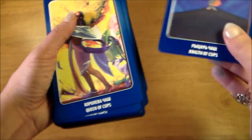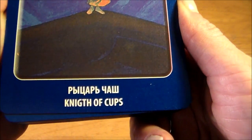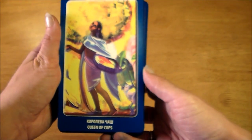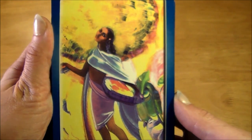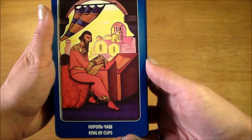Here's your Queen. Oh, by the way, sorry, that was your Knight, and check out the spelling there. Nigata. There it is. Right? I think all the rest of the Knights are actually like that. Anyway, there's your Queen of Cups. So colorful. There is your King of Cups.